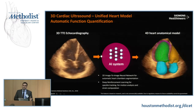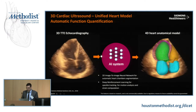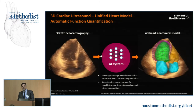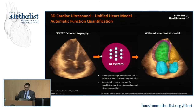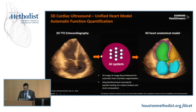Back to cardiology. So the same concepts, of course, apply. So here is an example of how you can use artificial intelligence to detect, model, and track the four chambers from TTE images, for instance. And then from that, get all the measurements of volumes, strain, morphology, curvature, and so on.